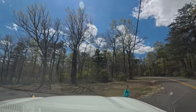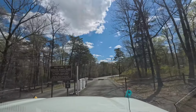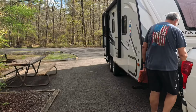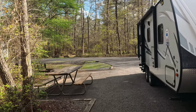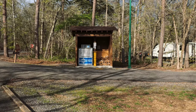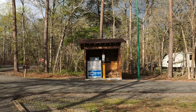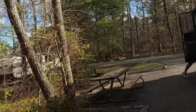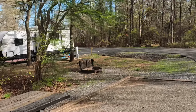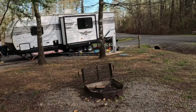Okay, they gave us a gate pass to get in. 3665, I just told you. We just need a little bit of a block on this side. Not much. Picnic table. We're on the very end, but if you look straight across, you will see that they have wood and ice, and there's a way to pay for it instead of having to run all the way up to the store, which is pretty nice. A lot of it is paved, all these pull-throughs are. And then there's the fire pit. Looks like the campers before us left us some firewood in our fire pit.